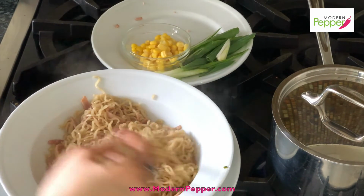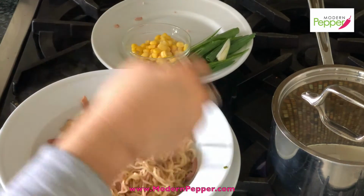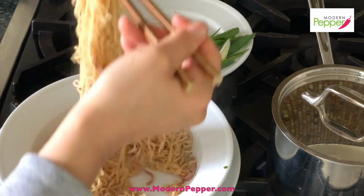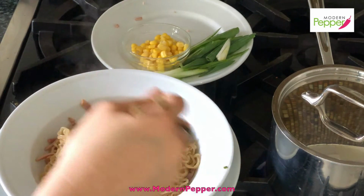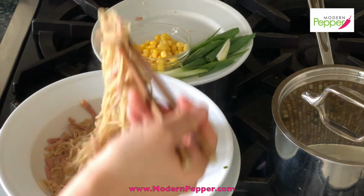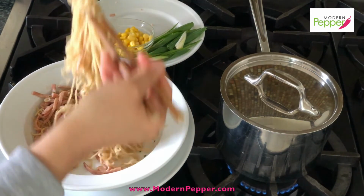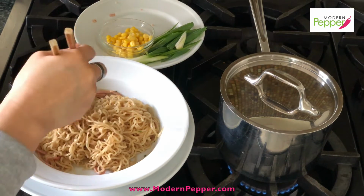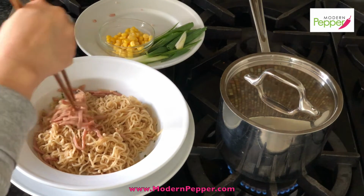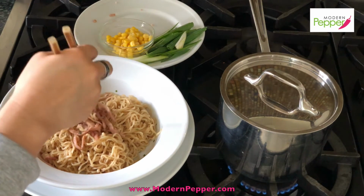So just make sure you kind of toss, and you're releasing all the steam from the noodles, and this will make your ramen noodles taste really chewy. And in Korean, we say 쫄깃쫄깃한 맛. It's been almost 60 seconds since we've been tossing our noodles like so. The egg's in there. I like to poach it so that the yolk is still kind of soft inside. And if you want to cook the yolk longer, leave it in there for another minute.